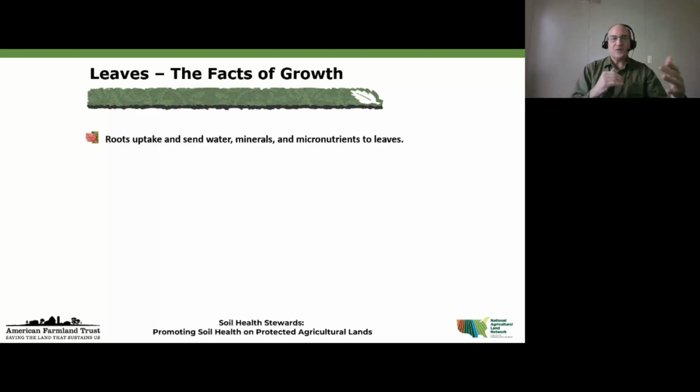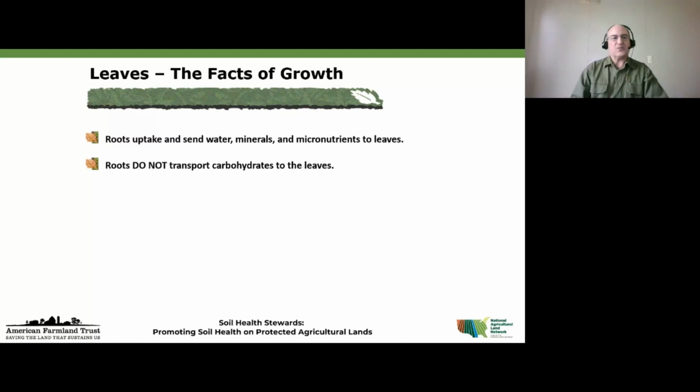So it's true, roots do uptake and send water and minerals and micronutrients to the leaves. The roots are grabbing that good stuff, the water, the nitrogen, the potassium, and sending that up to the plant above ground. That part is true. However, roots do not transport the more complex, non-structural carbohydrates that are being transported down there back up to the plant above ground, because those molecules are just too big and heavy to make that trip.